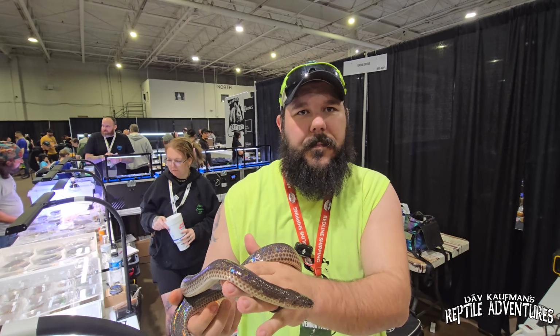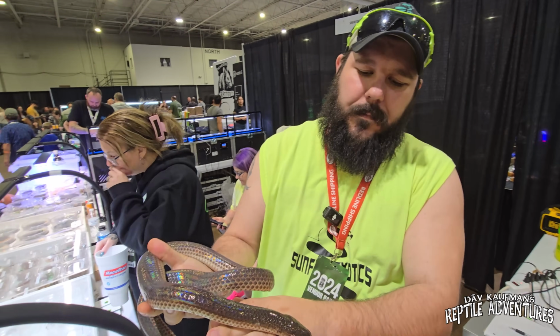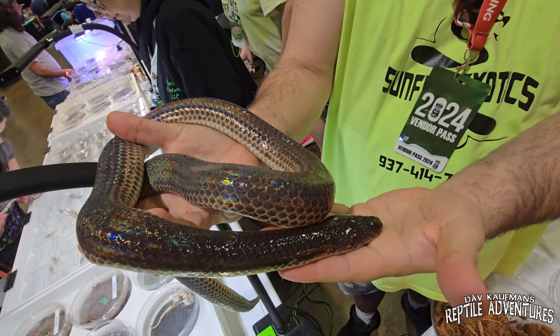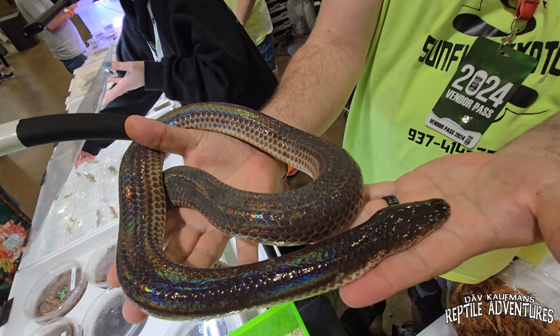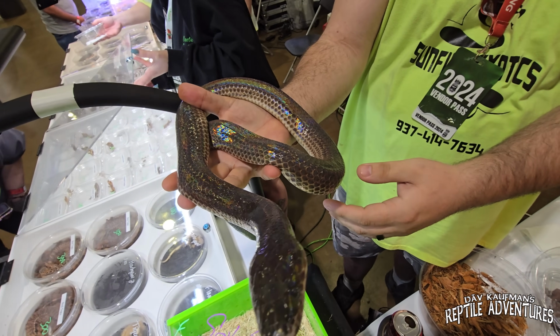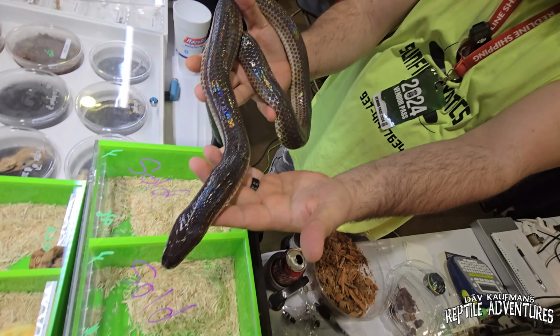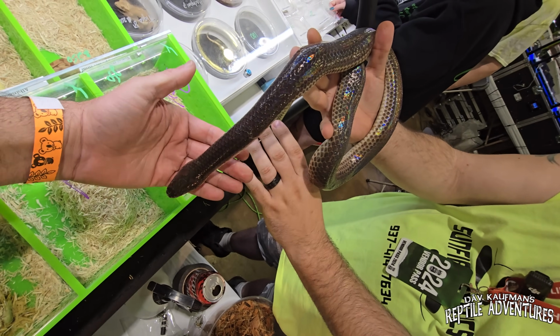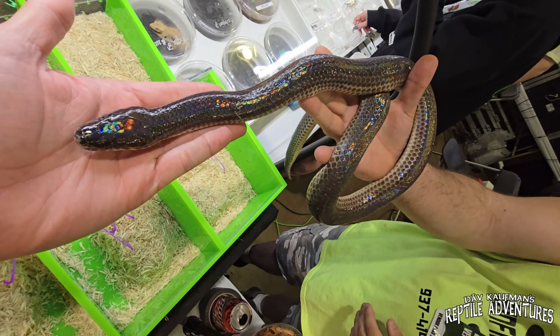All right, so this is Brett at Sunfire Exotics. You've got a real oddball here. Tell us what we've got here. It is a Sunbeam Snake. That sure is. And you can definitely see why that's a Sunbeam Snake. Look at that iridescence. Now, these guys are native to Southeast Asia. We were finding these in Thailand. These guys are so awesome. And this is a big old female.